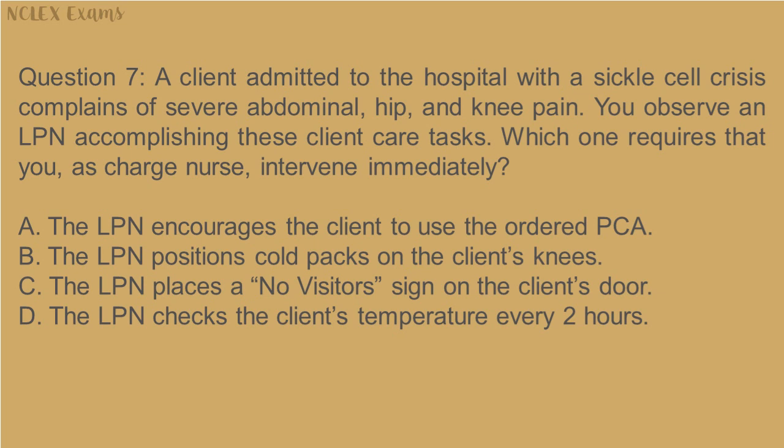A. The LPN encourages the client to use the ordered PCA. B. The LPN positions cold packs on the client's knees. C. The LPN places a no visitors sign on the client's door. D. The LPN checks the client's temperature every 2 hours.